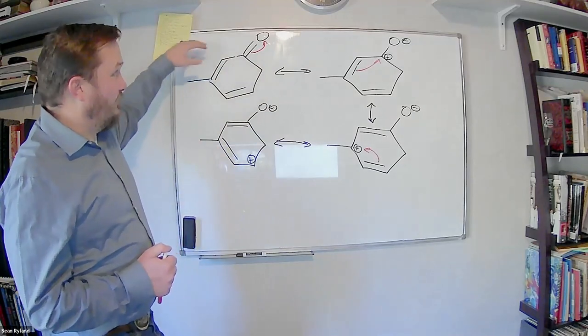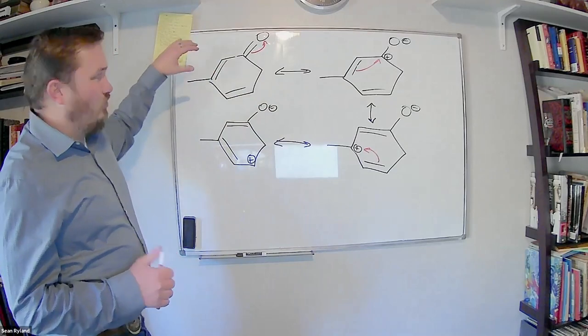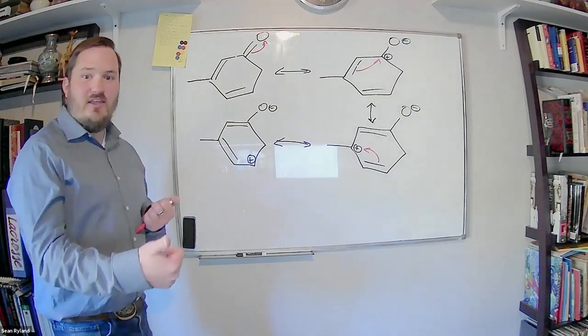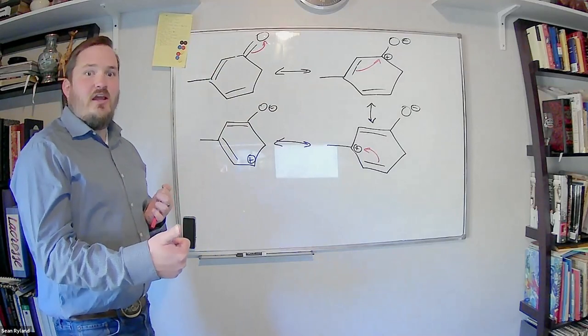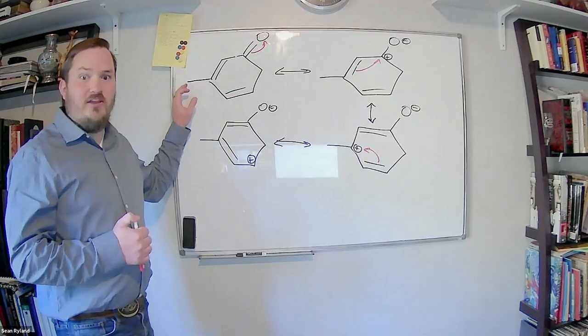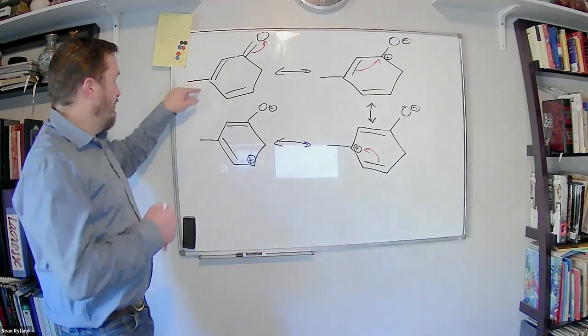And that's the same approach we're going to take for the rest of these when it comes to ranking them. The most stable one is going to be the one where everything has a full valence and you have the fewest formal charges, or as many formal charges at zero as possible, which would be the one we started with.